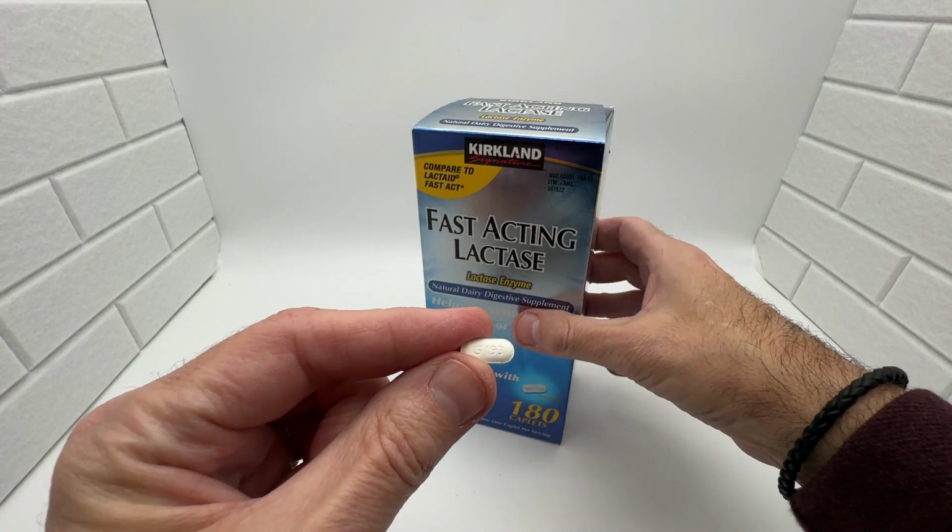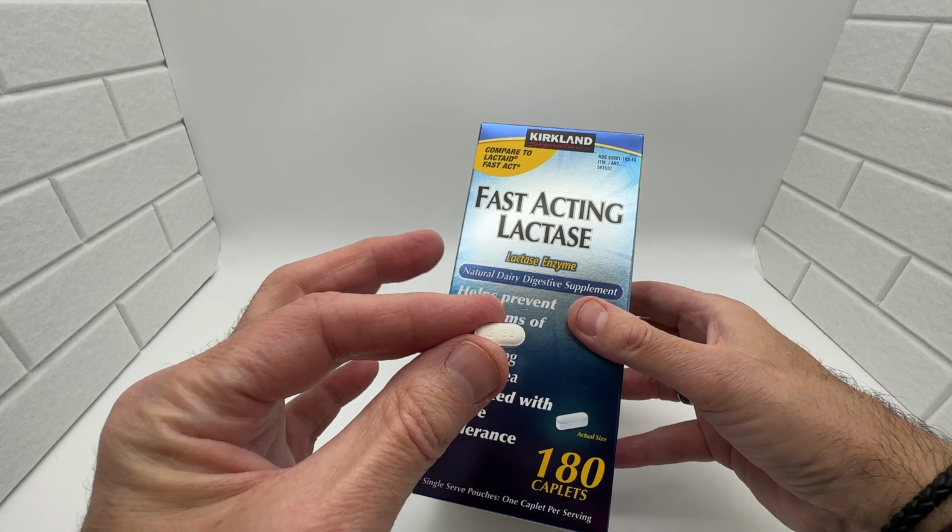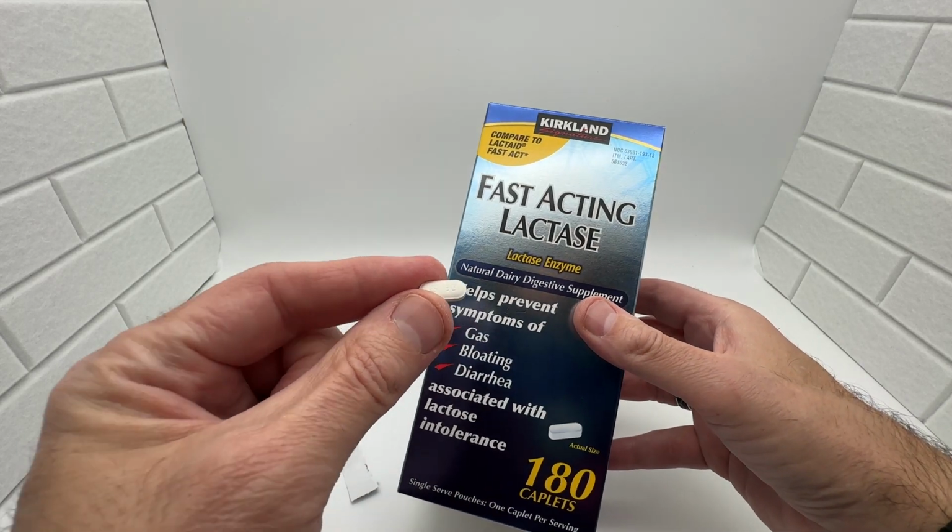Okay, guys, that's what you need to know. Definitely highly recommend these. These are fantastic. My wife uses these all the time, and this is what they are.